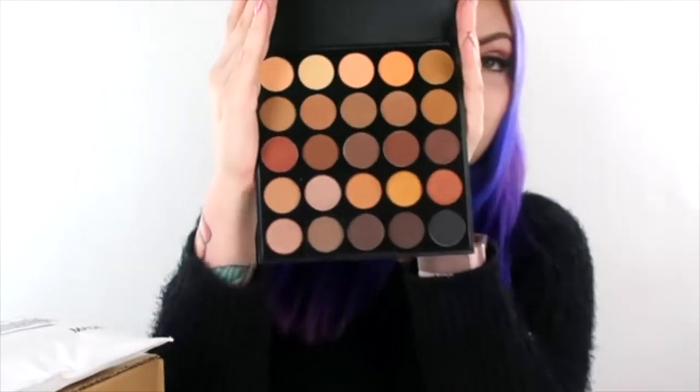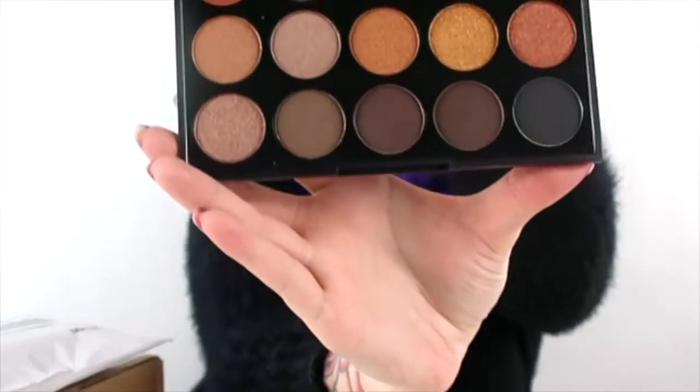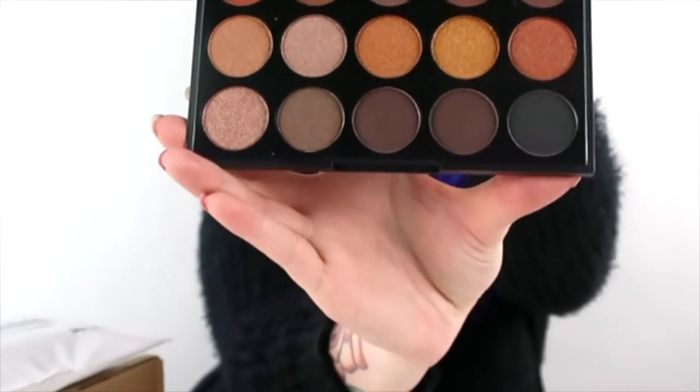Alright, next is the Morphe 25A Copper Spice palette. I bought both of these things at Ulta. So this palette has 25 shades in it. It's really pretty. So those are the colors. They're so beautiful. I love the last 2 rows. They're so shiny. It's amazing. So I cannot wait to use this palette in a video for you guys. We'll see what we come up with all these pretty colors. They're pretty dark, so we will see what I'm in the mood for with it.